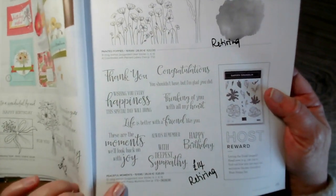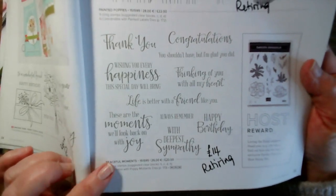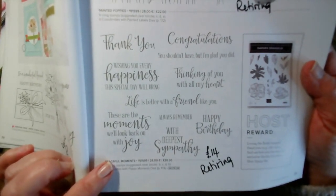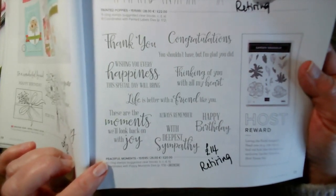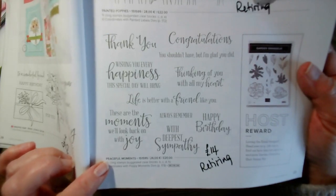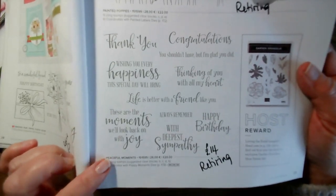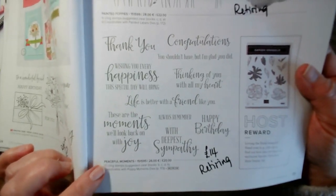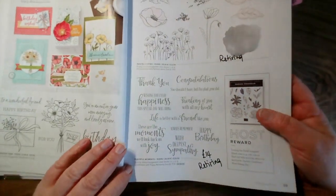Now we're on to page 29. Peaceful Moments has been a regular visitor with me at Coffee and Card, because it has a bit of everything. Thank you, congratulations, wishing you happiness, happy birthday. It's got a sympathy, thinking of you. And I like the style, and we do have capital letters for the start of all the sentences. So Peaceful Moments was 20, is now 14.